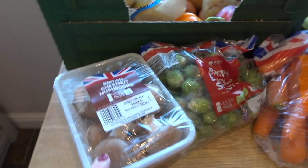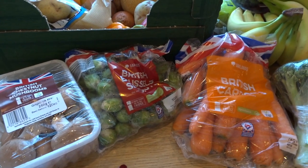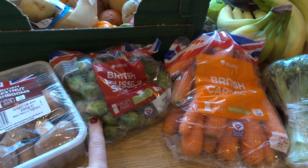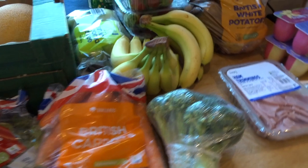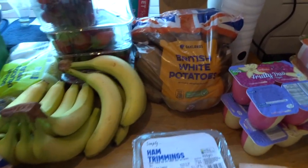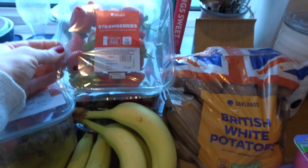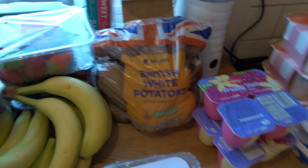I got lots of vegetables that we need, as I'm going to be cooking a roast dinner on Sunday. A big pack of sprouts, which were good value, only about 40p, and the carrots and a big bag of potatoes. I got three lots of strawberries, so I'm going to serve some strawberries probably with some ice cream at the weekend.